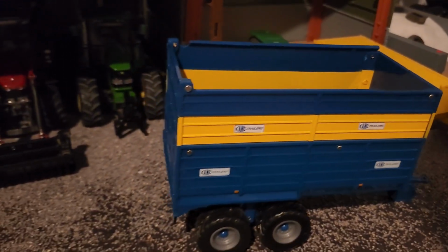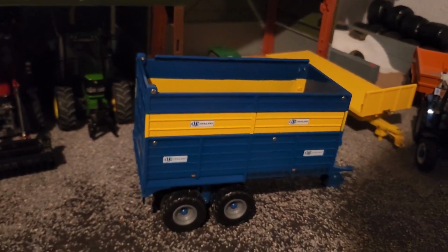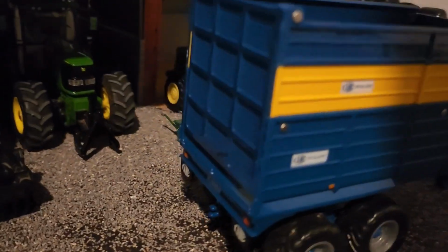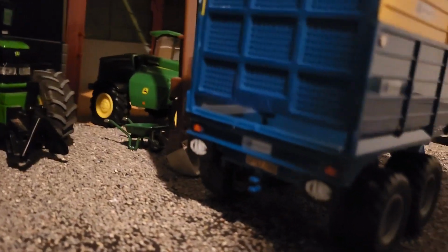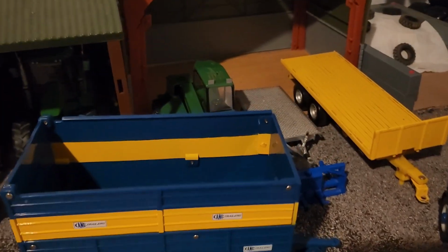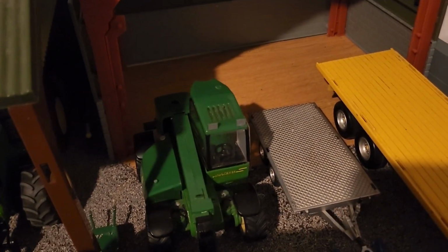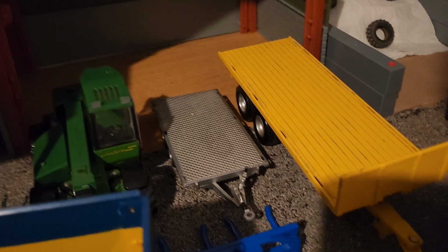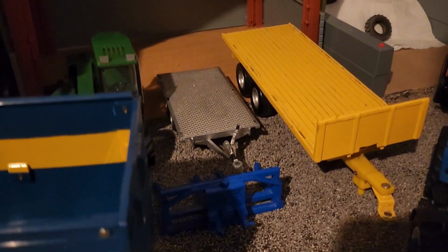Then we have the Kane classic side trailer just parked out of the way of the pit. She's also got her new plate on her, as she got, I think, a couple of days ago. Telehammer parked up, bale trailer, flatbed, and the Claas double bale lifter.